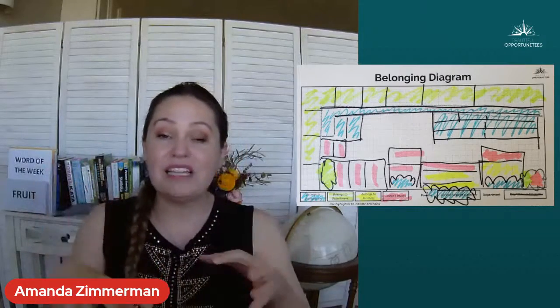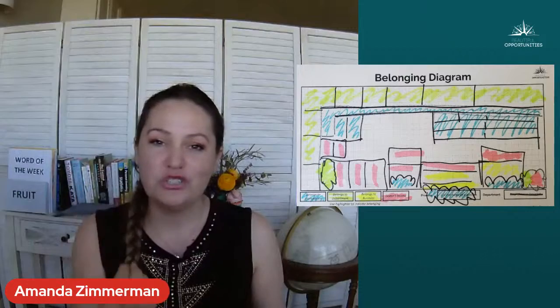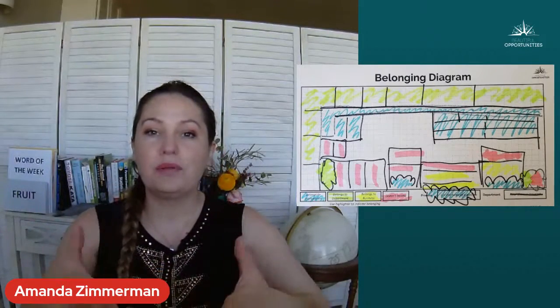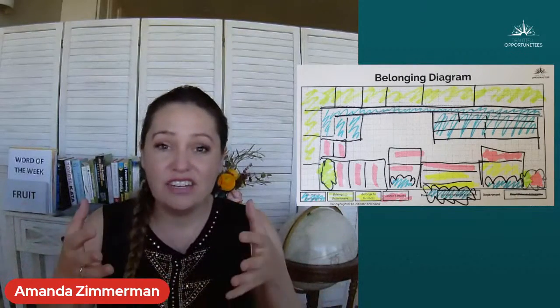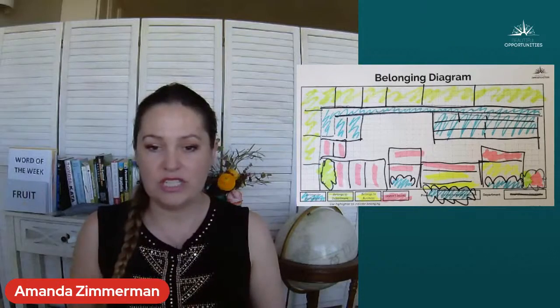Blue means that it belongs to this workstation. We absolutely need this item to do that work. It belongs to the workstation. Green in this example, it belongs to that department. So that group uses that, even if that specific person at that workstation doesn't always use it.